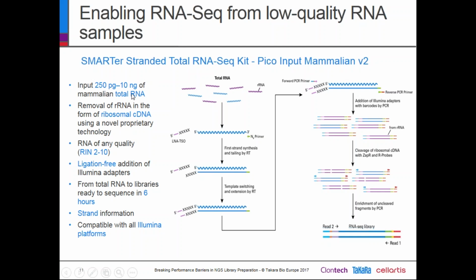In the Pico V2 kit, we use a different technology, a novel proprietary technology that allows to remove not the ribosomal RNA, but the ribosomal cDNA. So what we can see here in this workflow is that we are going to do the reverse transcription using random primers, as shown here in N6 primers. And we are going to amplify all the RNA in the sample, including the ribosomal RNA shown here in purple. Once we have this cDNA, we will do an incubation with an enzyme called ZapR and some probes called R-probes that will target specifically the cDNA which was reverse transcribed from ribosomal RNA.